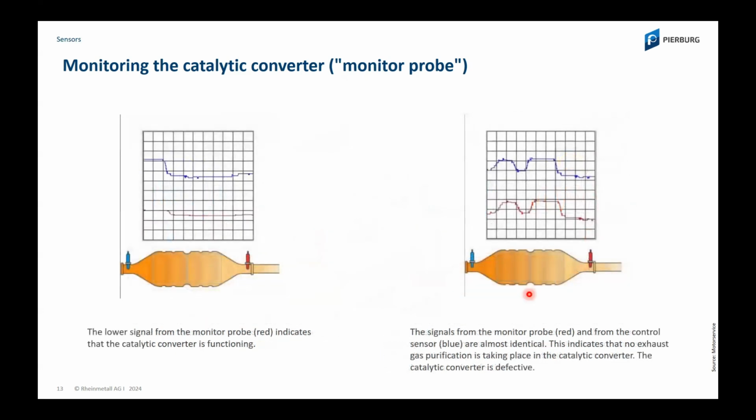Yeah, it looks like here, so you can see the animation. So if the signal looks like that, it's functioning. You see the higher peaks, and here it is more flat. And if it becomes similar to the first signal, then the catalytic converter is definitely faulty.